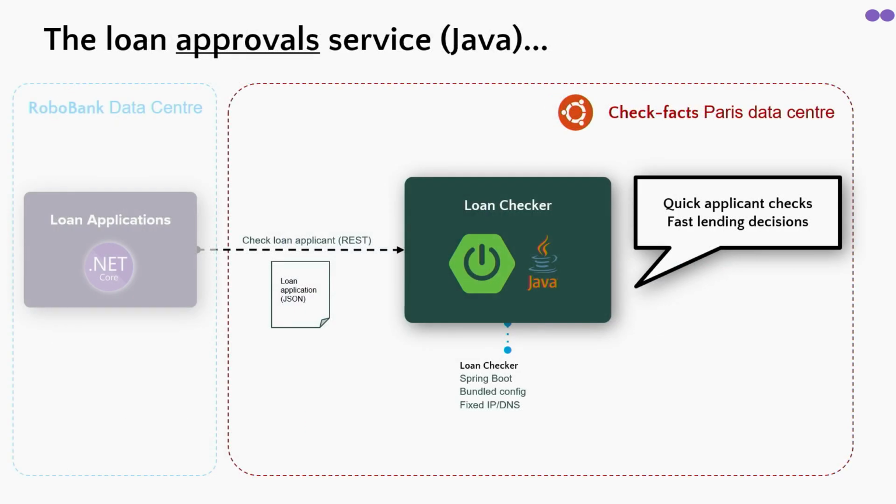Right. And then the Java side, also a RESTful API. Loan Checker, as we affectionately call it. It's a Spring Boot application. It's got a bundled config, so not unlike the .NET side, where we've got some things hard-coded or living within the application that are not ideal. It is a RESTful endpoint for JSON. It has some fixed IP addresses in there. And notice this has no backing data store, because this app is simply processing information and feeding you an answer back. That's all it's meant to do.